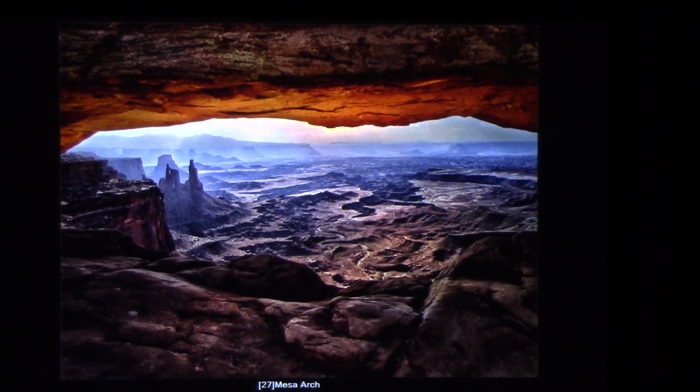It's a classic. It's a great shot. The lighting is beautiful. The textures show the depth, dimension are definitely there. It's an awesome shot.